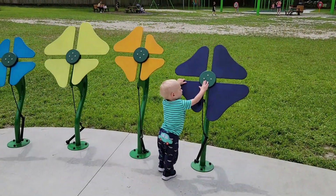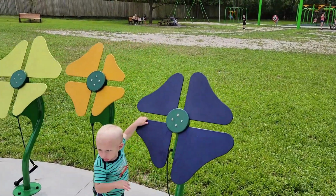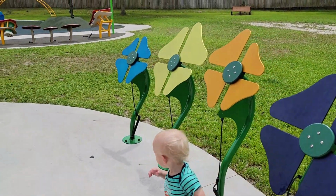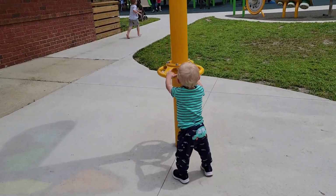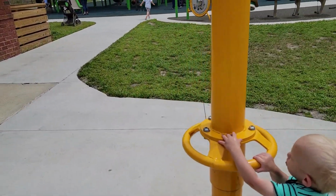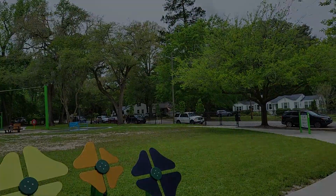So one of the negatives is there's not a whole lot of shade. Now I will say that the main play area does have a canopy over it, so that's nice, but it is almost unbearably hot. And there's just not a lot of shade.